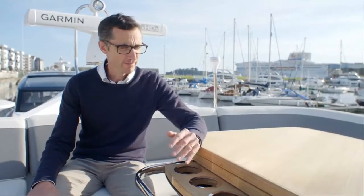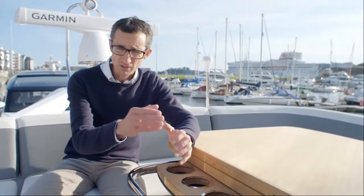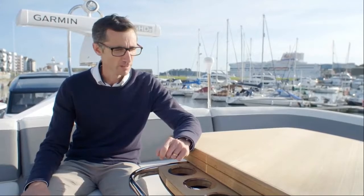Well, I hope you agree that the F45 really is a triumph of design and logical thinking. We've tried to make a boat that is a Princess in our baby flybridge. So whether it's in the forward cabin, whether it's in the saloon or up here on the flybridge, in every aspect, you'll get a true Princess in every sense of the word.